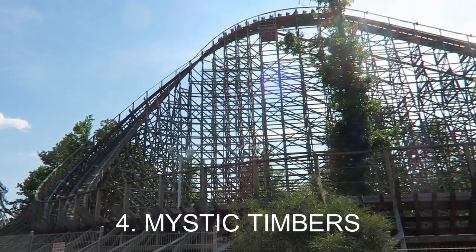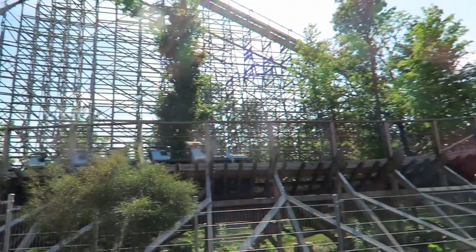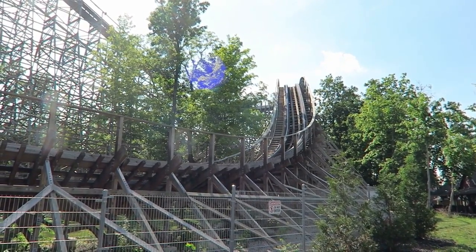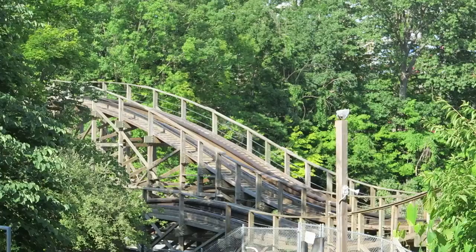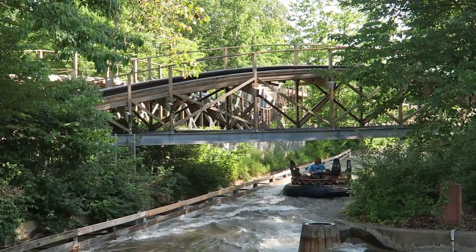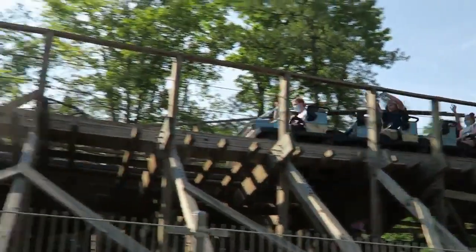Mystic Timbers. This GCI wooden coaster is a great ride that travels out over the river and over the rapids ride. It's filled with laterals and quick pacing, which makes the experience great. I wouldn't say there's much airtime, which was kind of a letdown, but it was still a very fun ride experience. I just wouldn't say it's a top tier GCI like some people say.